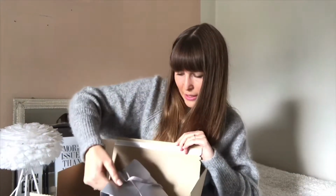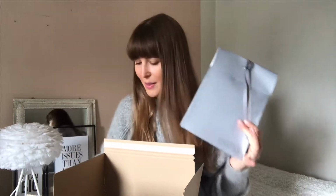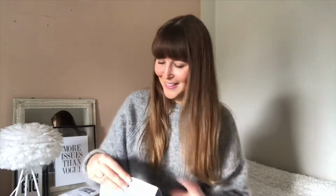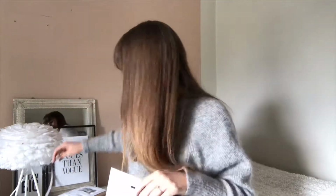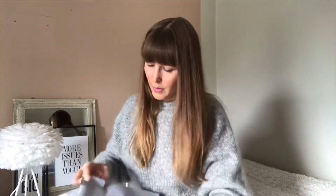Oh, and there's a really cute bag here from them as well. I'm just gonna put this one down. It's really nice. Let's see what's inside. I'm just gonna pop it open.